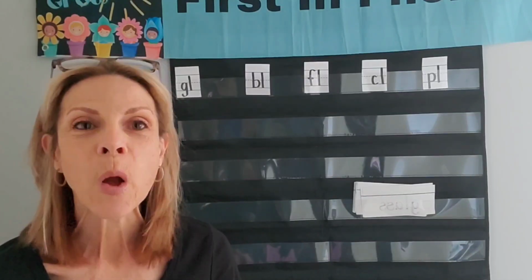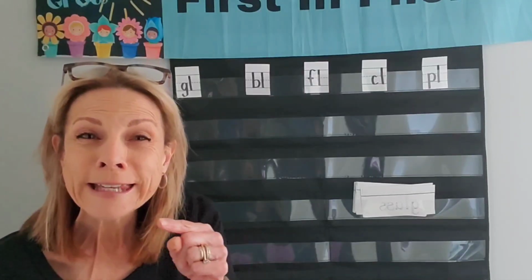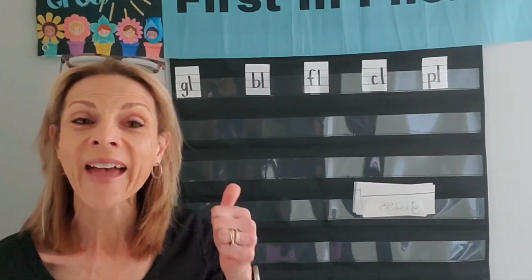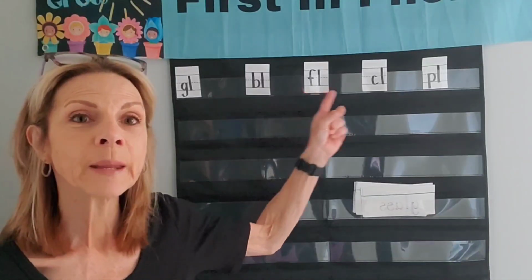It's not a struggle. Now, we've been working with some new teams, beginning blends. And we found out that letter L loves to sneak in after a beginning sound, and they teamed together to create new words. We were also working with a, e, our short vowels, so that we could create lots of different words using some beginning blends.